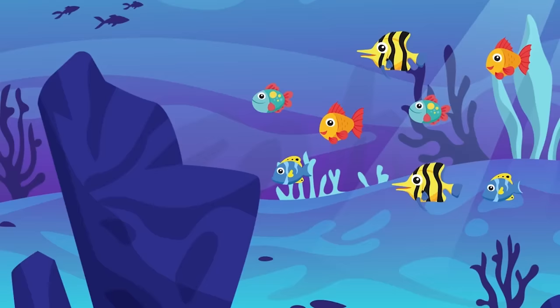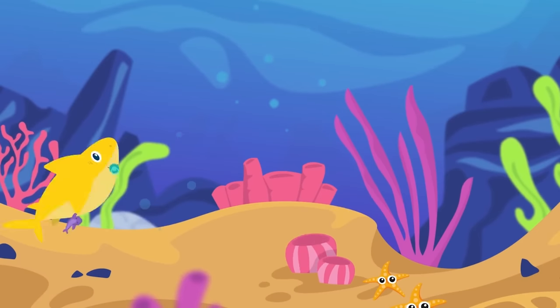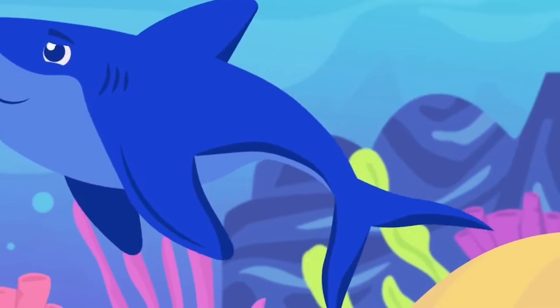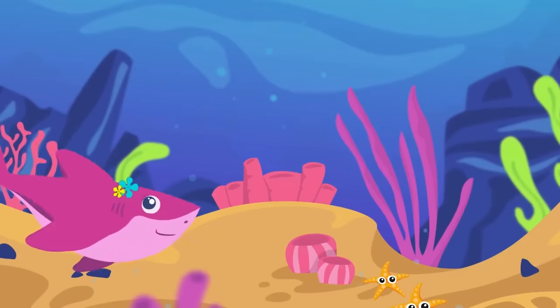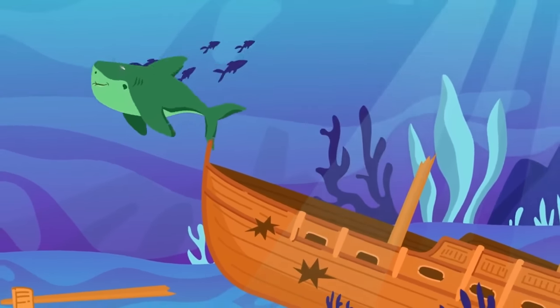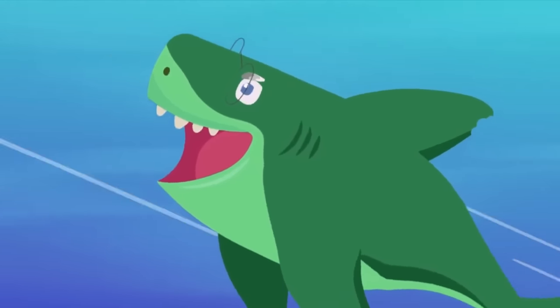A baby shark. A mama shark. A papa shark. A grandma shark. A grandpa shark.